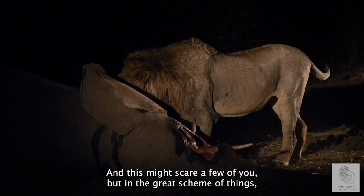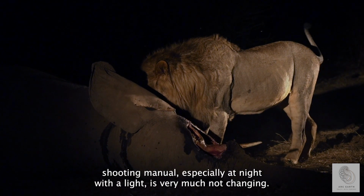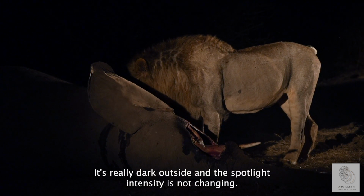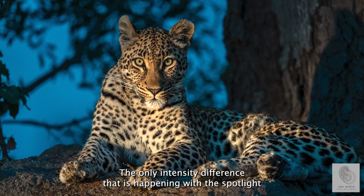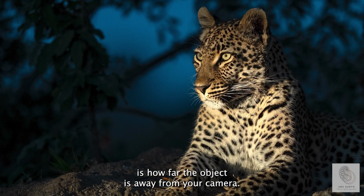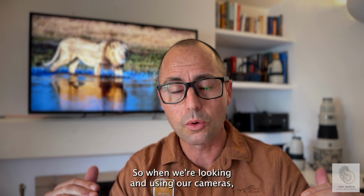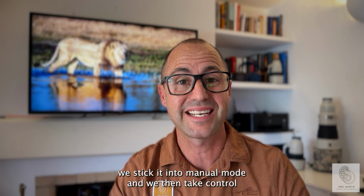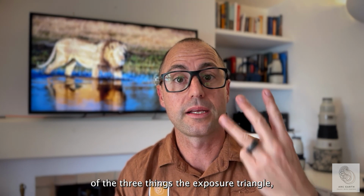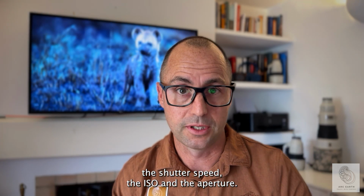And this might scare a few of you, but in the greater scheme of things, shooting manual, especially at night where the light is very much not changing, is fine. It's really dark outside and the spotlight's intensity is not changing. The only intensity difference that is happening with the spotlight is how far the object is away from your camera. So we have to balance these two things out. When we're using our cameras, we stick it into manual mode and we then take control of the three things, the exposure triangle: the shutter speed, the ISO, and the aperture.